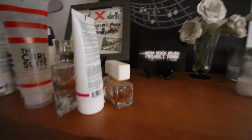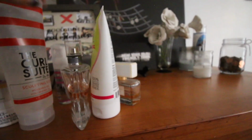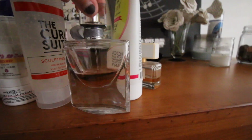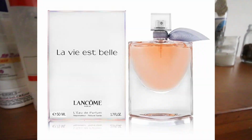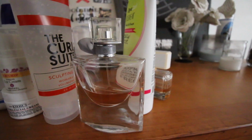And then all my hair products, skincare stuff, eye cream, curly hair products, perfume. This is my signature scent. It's called La Vie est Belle. Life is beautiful in French. I get so many compliments on this perfume.